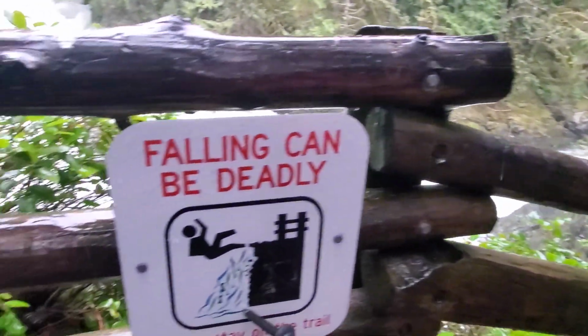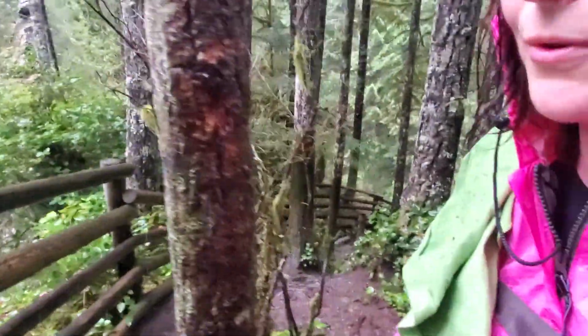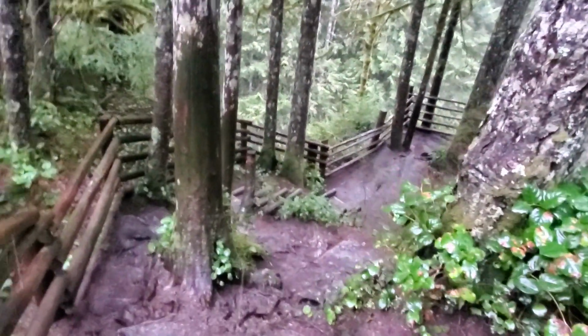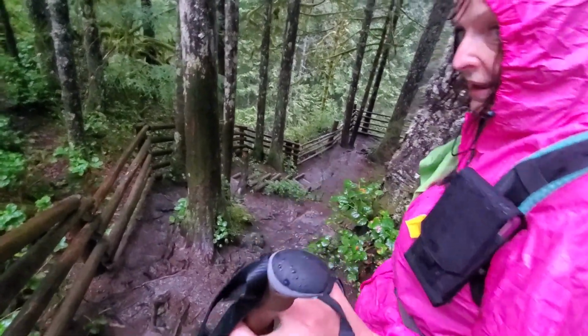Never ever want to cross these barriers. Please, you'll get fined, and do not ever do it. People do die here. Take that.